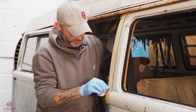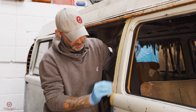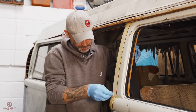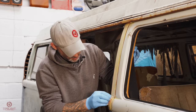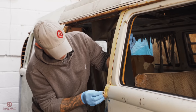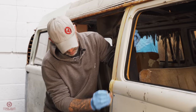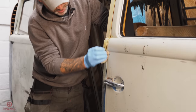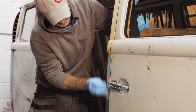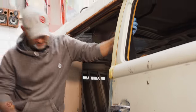But it is just remarkable, really, bearing in mind this paint is nearly 55 years old, and with a little bit, or a lot, of elbow grease, it actually does want to come back to life. And I think from what we've done so far, you can see what the finished result is going to look like. It's definitely going to be worth putting in the time, I think.